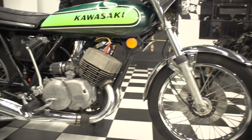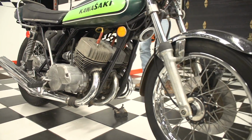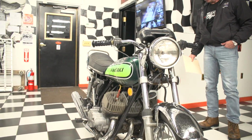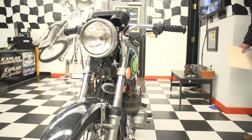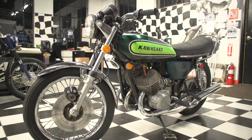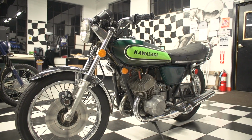We have no title to this motorcycle. It's not stolen, of course, but we don't have a title to it. The guy that we bought it from was a collector. He had a bunch of bikes, and we bought the whole collection from him. And this one is one that needs a full restoration.